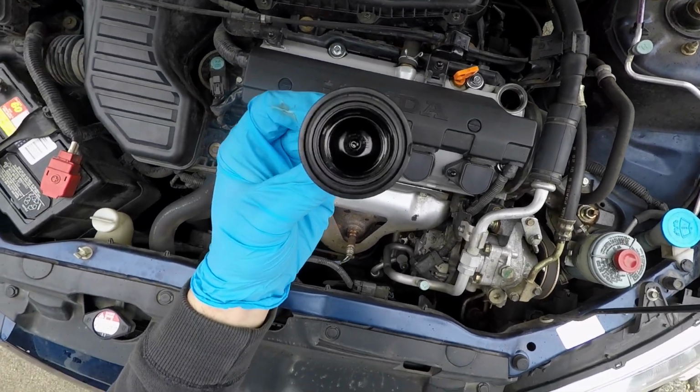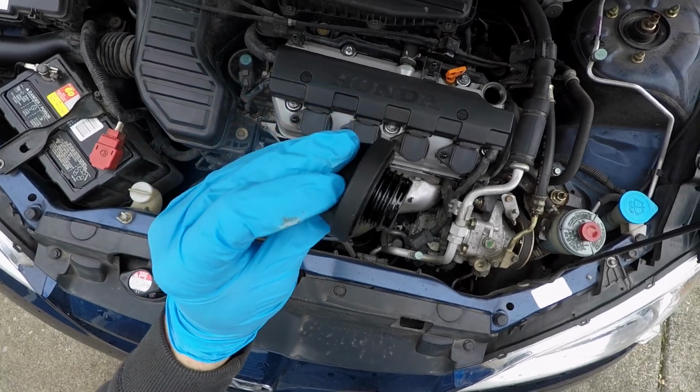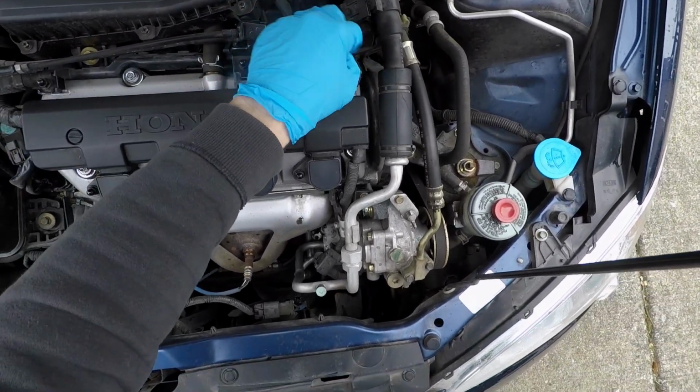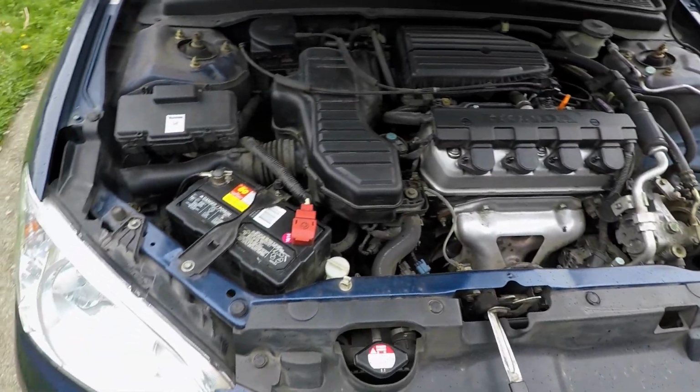Open the engine oil filler cap and see if there's buildup on the underside of the cap. If the oil on the dipstick is dark, and there is buildup on the underside of the oil filler cap, this means the oil hasn't been serviced regularly on this vehicle.